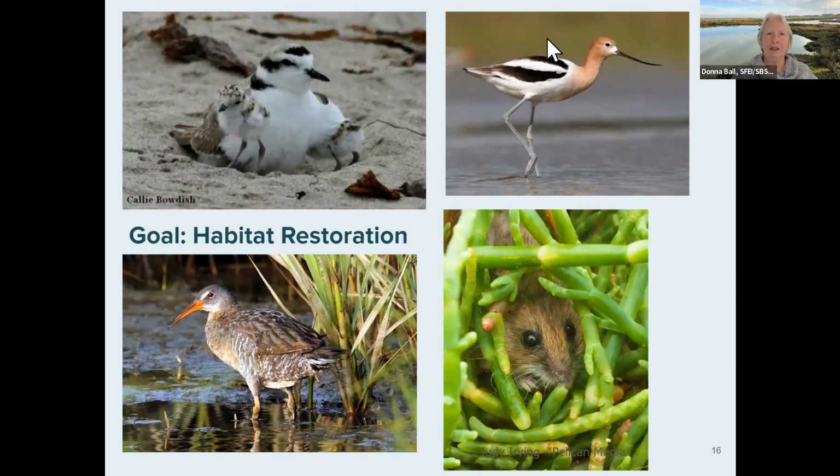I mentioned that we've lost 90% of the tidal marshes in the bay, and we're hoping to recreate some of those tidal marshes specifically for these two species on the bottom. The Ridgway's rail, which is a secretive marsh bird that likes to use the sloughs and channels, and this salt marsh harvest mouse on the bottom right-hand corner. Both of these species use tidal marshes. Both are federally endangered species and endemic only to San Francisco Bay. So it's really important that we get habitat back for these two species.